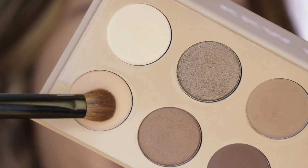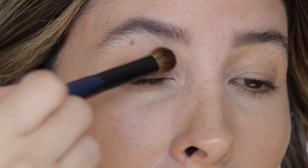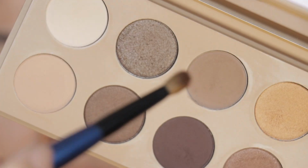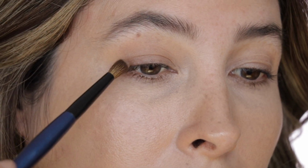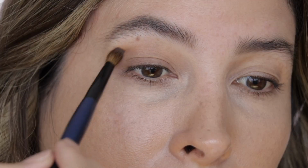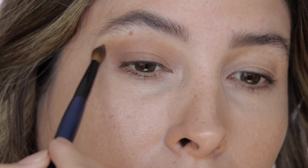Sonia G Jumbo Blender and the shade Abundance. I'm using just concealer right now on my eyelid, and I'm just gonna set my concealer with this shade. Sonia G Mini Booster and the shade Haze. And I'm taking this shade on my outer V. And then a little bit over my crease. And I'm building the intensity of this same shadow, Haze.